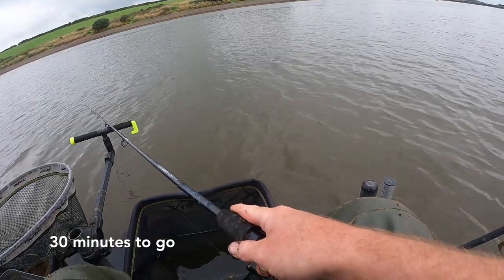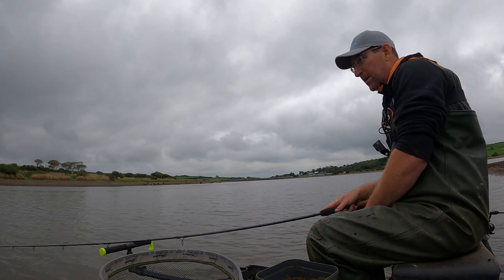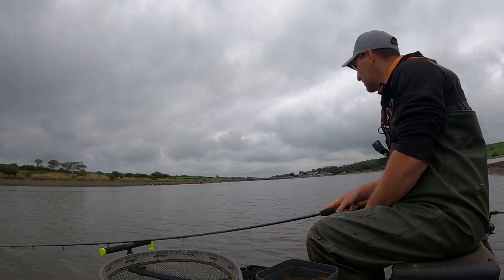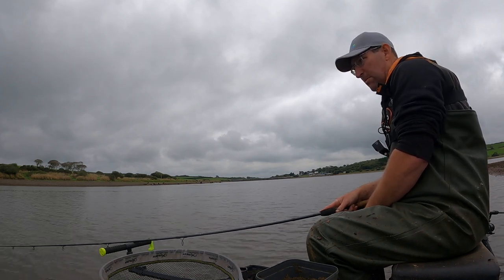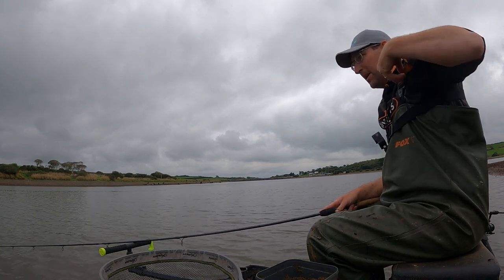Not 30 minutes ago, what a reasonable day skimmer fishing really. It's been hard, but I've been plodding away catching skimmers. Feel like I'm doing okay. To my right, it's had two big bream. That would probably be reasonably close.